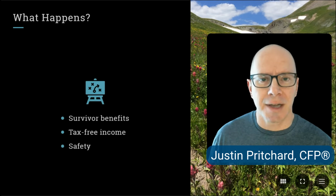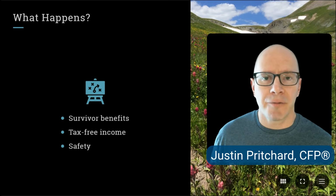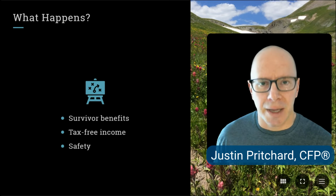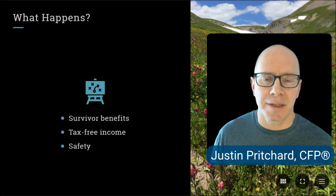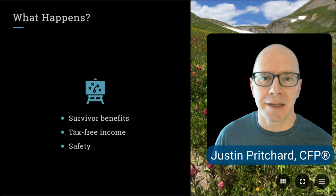So, what happens when you suspend? Your payments stop, and then the payments are going to grow by about 8% per year. Technically, it's two-thirds of 1% each month, but when you add that up over 12 months, you get up to 8% per year. When you reach age 70 or any time before then, you can restart the benefit and then you get the bigger payments. And if you do nothing at all, once you hit age 70, the payments should automatically restart.